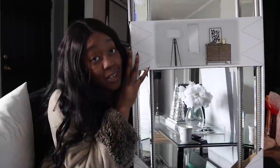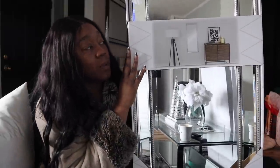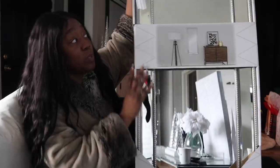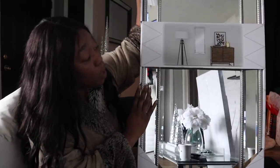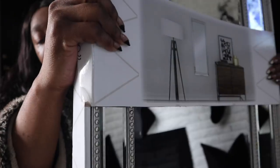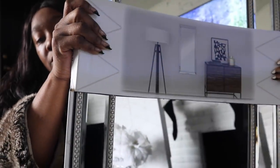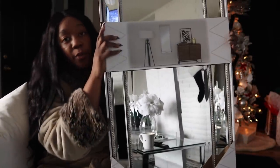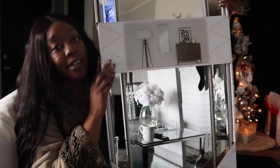Ooh, sister, I ain't gonna lie, these were $80 a piece. Now y'all see where I had a credit for like $80 something, which I was telling y'all the other day. So with my credit, I did purchase one, and then the rest I purchased off my credit card. But these were $79.99, and they did come from HomeGoods, and I absolutely love the detailing on these. It has that silver beaded detailing on the side, which is super cute. You guys, I love these.